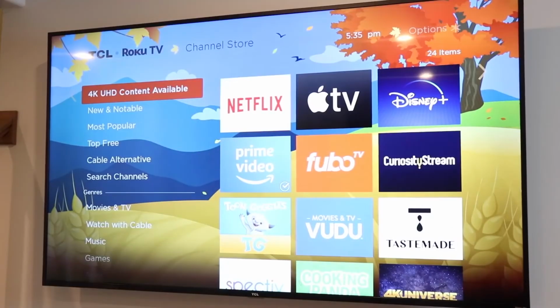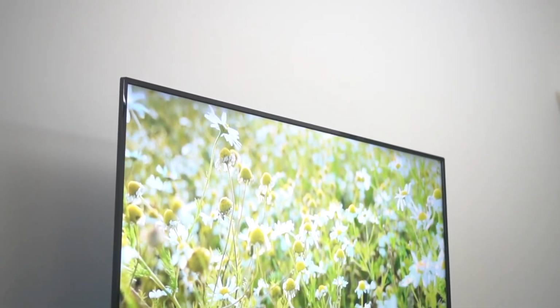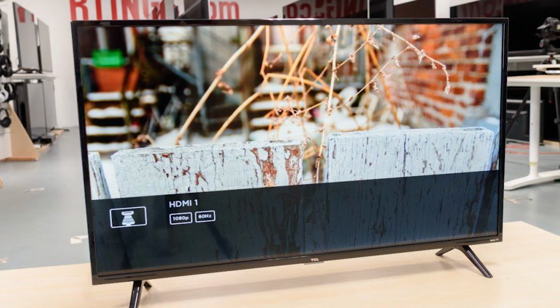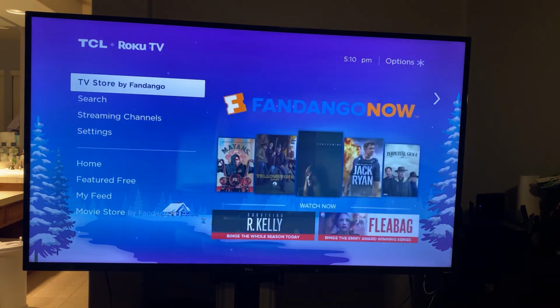In exchange for the great price, the TCL 4 Series is missing a few features that more expensive TVs deliver. It lacks local dimming, so the HDR performance isn't as good as it could be. It also has weak speakers with little bass and limited power. If this is going to be your main TV, you might want to consider adding a soundbar to help with the sound issues.